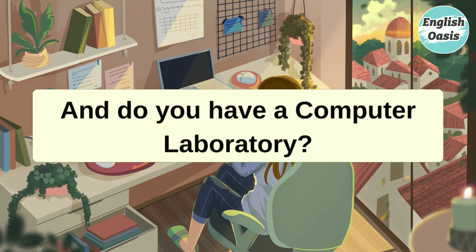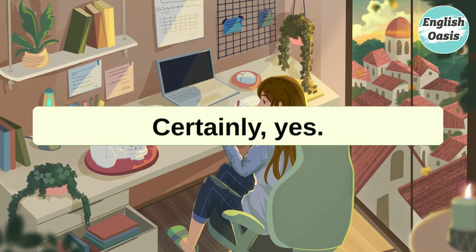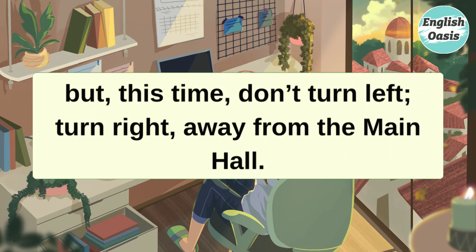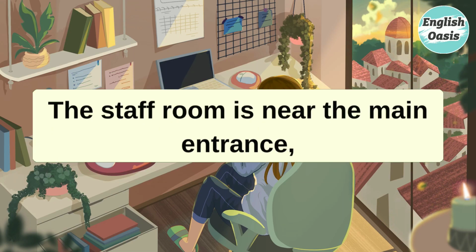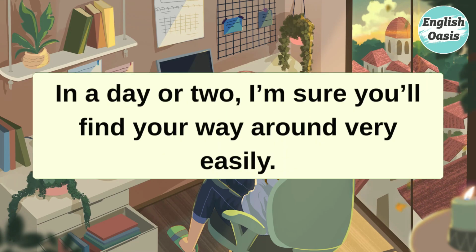And do you have a computer laboratory? Yes, we do. Could you tell me where that is? Certainly, yes. You go down to the end of this corridor again, but this time don't turn left, turn right away from the main hall. The computer lab is immediately on your right, OK? And where's the staff room in case I need to find a teacher at some stage? The staff room is near the main entrance, on the left over there, just opposite the reception desk. In a day or two, I'm sure you'll find your way around very easily.